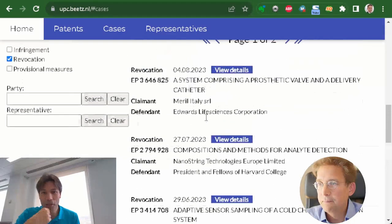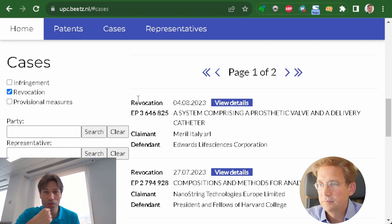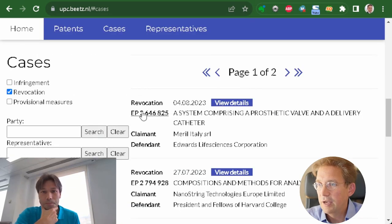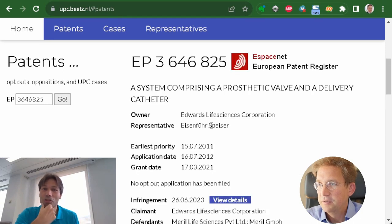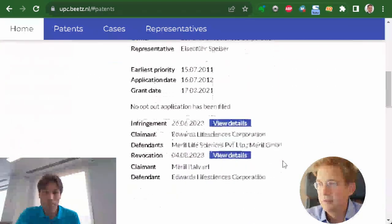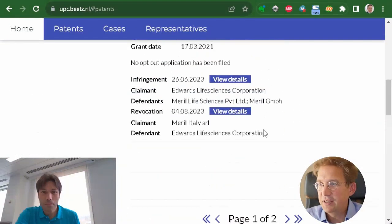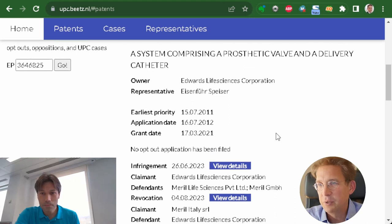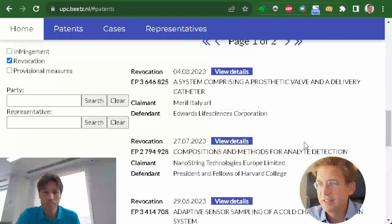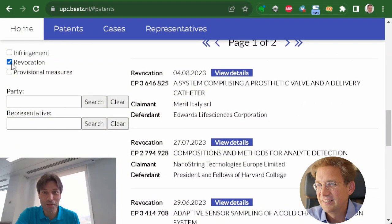The first one has just been added, I saw, just a few hours ago. And here you can also click on the EP number on the left, and then it goes to the information for that patent. And then we see there's an infringement case and a revocation case. Wow, very cool. So whenever you click there, it will update the patent section as well. I didn't see that before. No, it's a hidden link. It's not even underlined.